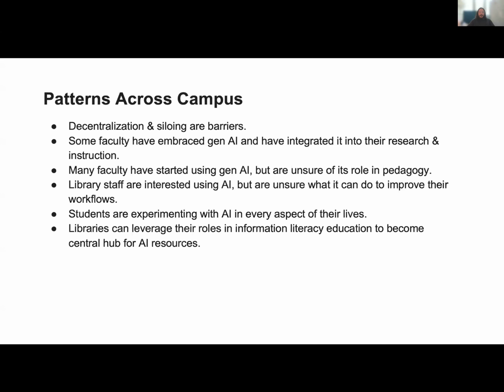And the pattern that I noticed about library staff is that everyone was interested in AI. They wanted to use it, but they're unsure what it can improve in their workflows. And I think that if a library were a factory, you would have a foreman. The foreman would be in charge of the team, and if you were hired by the factory, they would teach you how to do your job. And I think one of the big gaps is that this is new and our workplaces don't know how to teach the workforce.